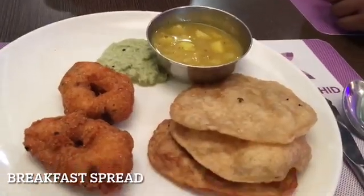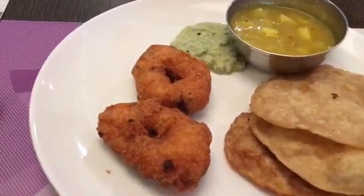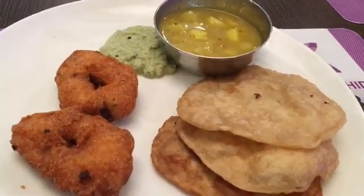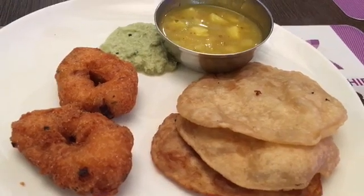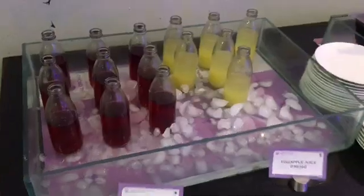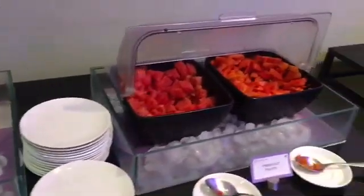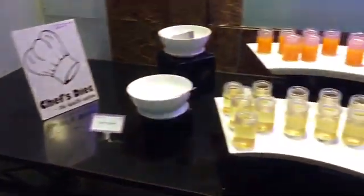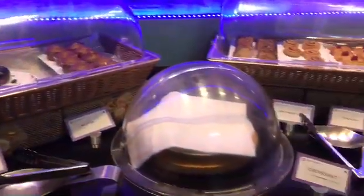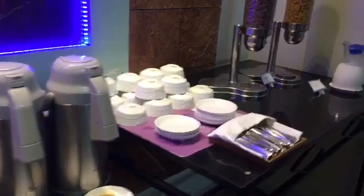So the breakfast is a good spread. I have picked up puri and vada, but the spread is good. You have juices, you have eggs, you have dosas. We'll show you around the spread. It starts with cranberry juice, pineapple juice, then you have fresh cut fruits, then methi water and carrot, then you have donuts, pastries, cakes, tea, coffee, and of course your cereals.